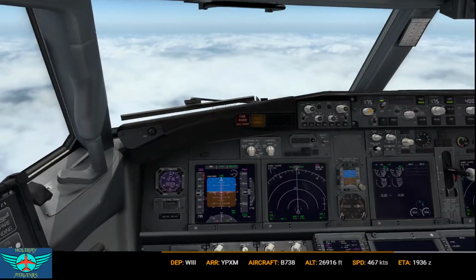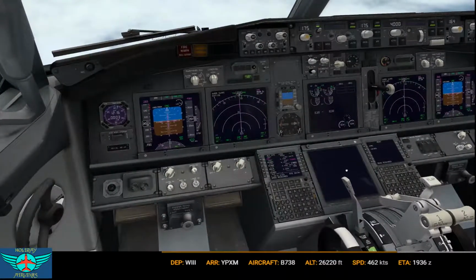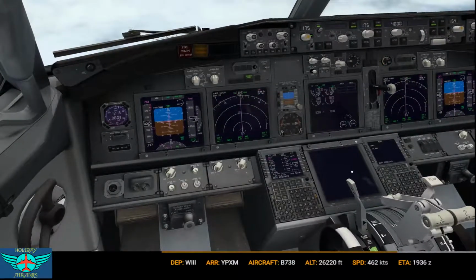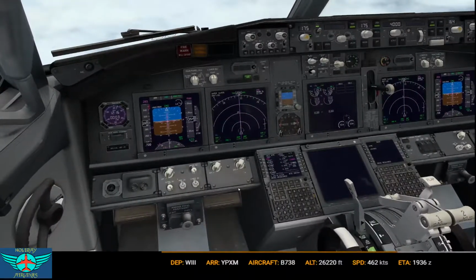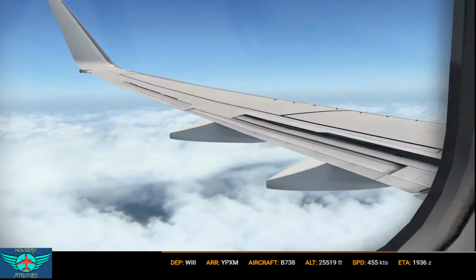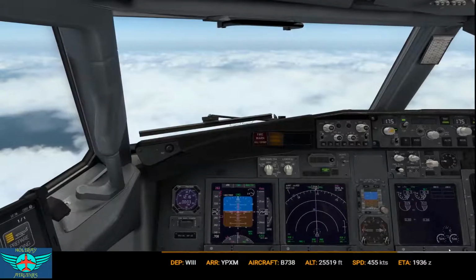Slowing down maybe a little bit. We'll go ahead and give it a little bit of drag just to help it out. I'm not going to go quite into full flight detent, not just yet. Just give it a little bit of spoilers to help her slow down. Try to match this 283 as we're coming in.